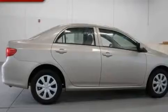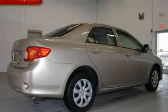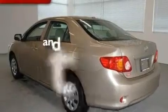Its top features include air conditioning, a split folding rear seat, a rear window defroster, a CD player, an engine immobilizer theft deterrent system, a passenger side vanity mirror, a low tire pressure indicator, an anti-lock braking system, rear curtain airbags, and this vehicle has less than 26,000 miles.